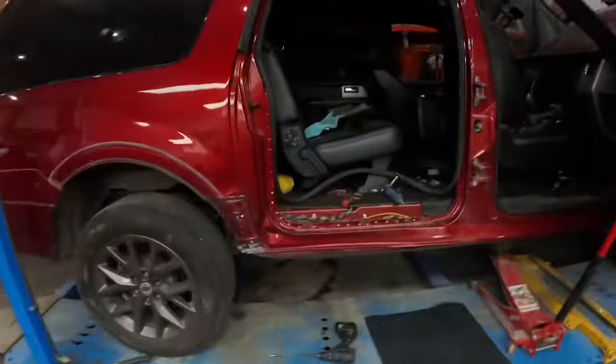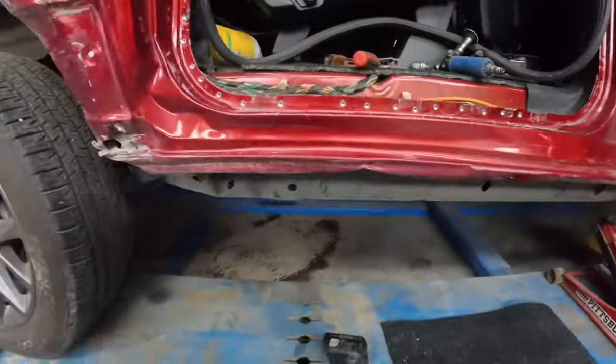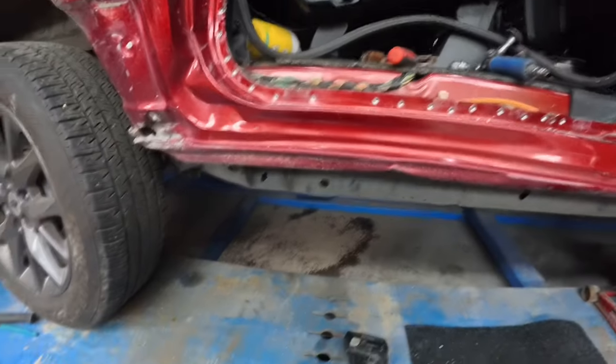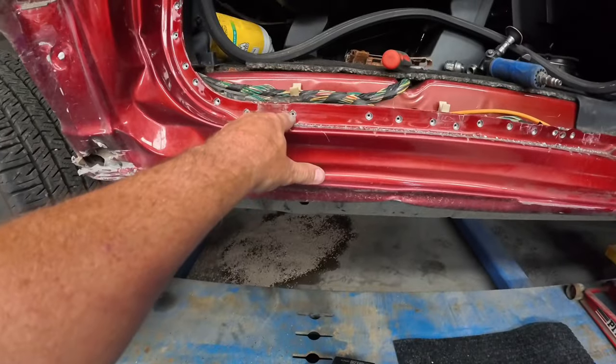Oh, good morning, everyone. It's Tuesday. Tuesday afternoon, actually. Morning didn't happen. Anyways, we're back on the expedition here. I got a head start without you, simply because I didn't think you really wanted to watch me drill a bunch of holes. So, quick guide of what I did. Used an 1/8-inch drill bit to go through the center spot welds. Okay.